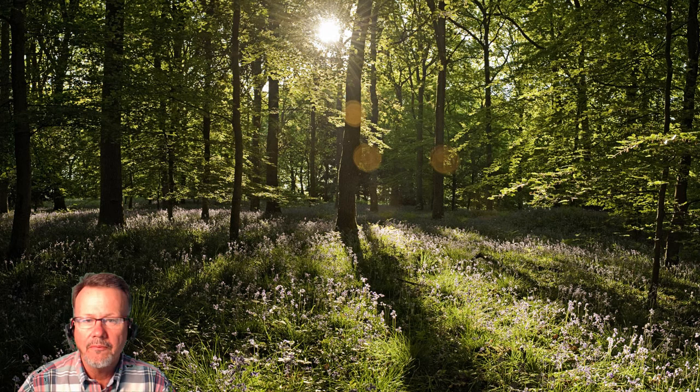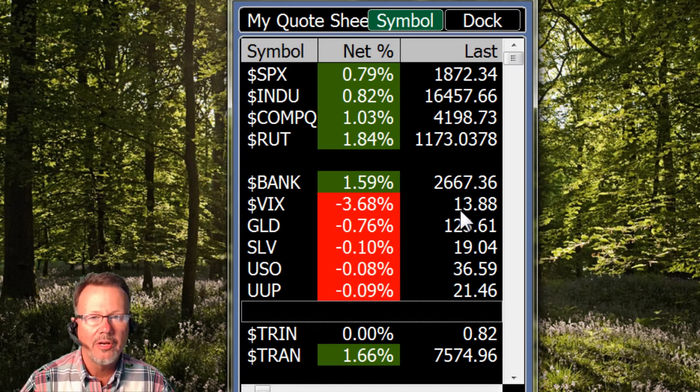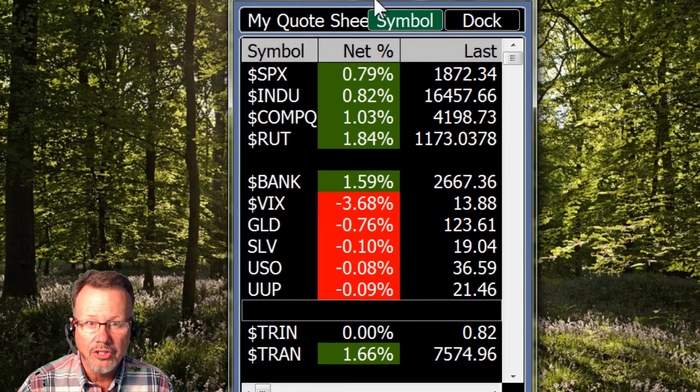First of all, we've got the S&P up 0.79%, 0.8% on the Dow Jones Industrials, 1% on the NASDAQ, and then look at this, 1.8% on the small cap Russells. Banks were up 1.59%, which more than confirms the up move, and the VIX was down 3.6%, now under 14 at 13.88. Very bullish. We did have the dollar down slightly, and look at the commodities. They were dropping today. And even transportation, look at that, up 1.66%. Wow, that's very bullish. So let's take a look at the charts.